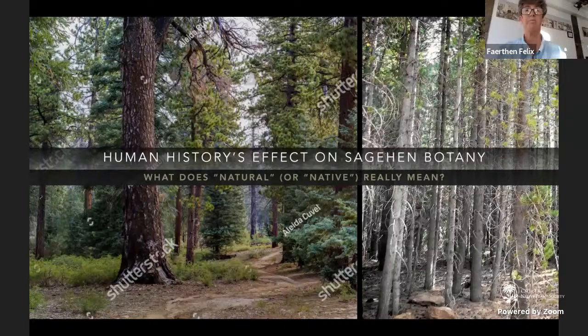So these are two photos of a forest. I had to steal something from the internet because I didn't have a picture of the Sierra San Pedro Martir, which is a Sierra forest in Mexico that's higher, that has the same plant composition as the Sierra Nevada. It was never logged and it was never fire suppressed until quite recently. So it is probably as close to a natural Sierra forest as you can get. And we used it for the Sagehen Forest Project, I'll tell you about a little later.